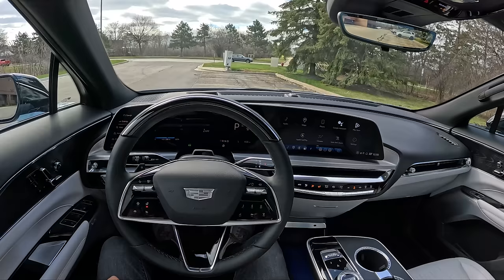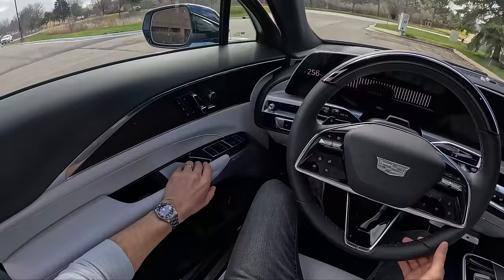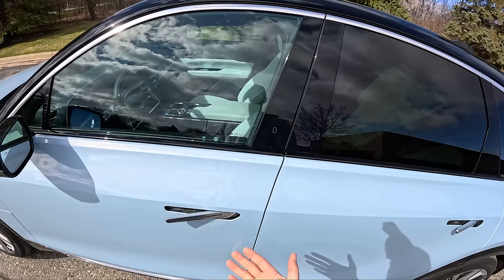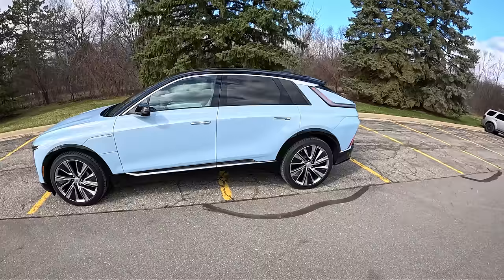Let's walk you around this one more time, and then we'll do a sound system test with this AKG 19-speaker audio. Oh, one strange thing. There isn't really a way to lock the door unless you have it set in the settings to lock automatically when you walk away. There's no sensor here or anything on these door handles. You can't push them to lock. You just have to reach into your pocket and hit the key, and then the handles will fold flush.